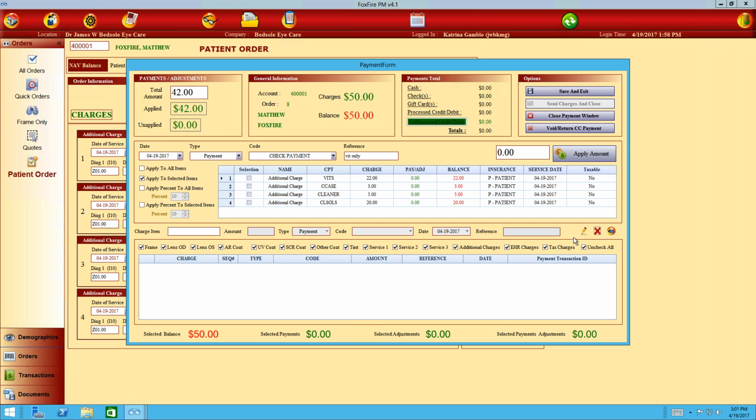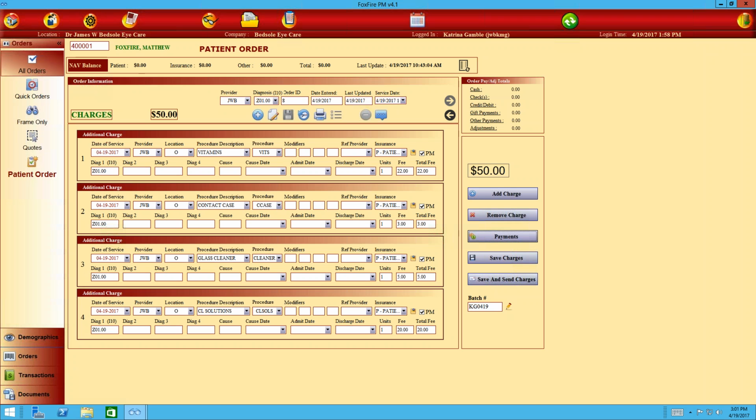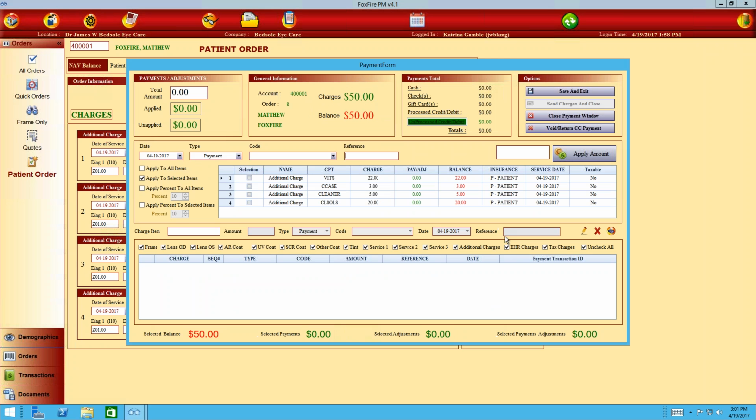So at the top, let's go ahead and close the payment window. Let's start all the way over. On the right-hand side, hit close payment window. Awesome. And then let's start at the beginning and hit the payments button. So now we're going to pay a total of $50, but again, $8 is going to be cash, $42 is going to be with a check. Perfect.